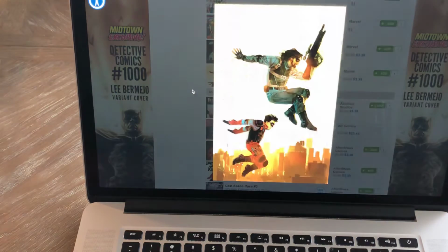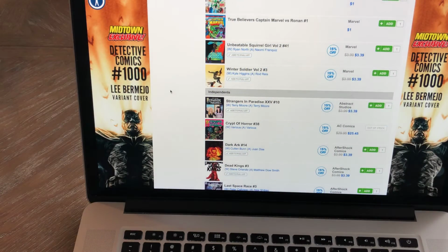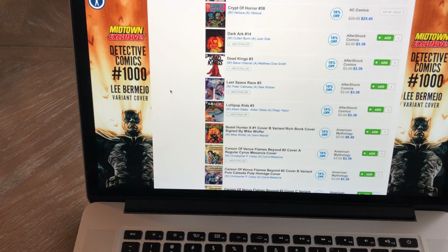Winter Soldier #3, really nice cover. I love that cover. This is a great series. I mean, it's one of the better Marvel titles. Immortal Hulk, Winter Soldier, some really good stuff. Marvel's been producing some good stuff lately. Now we're into Independence.